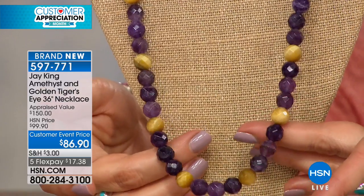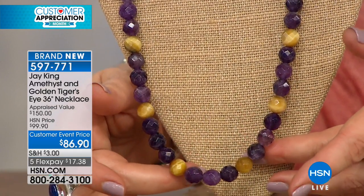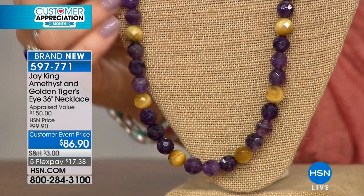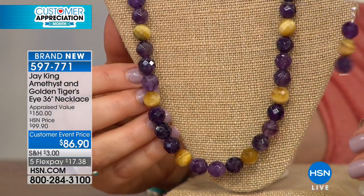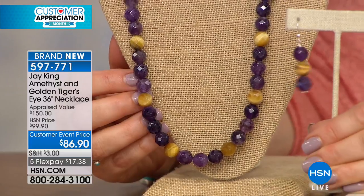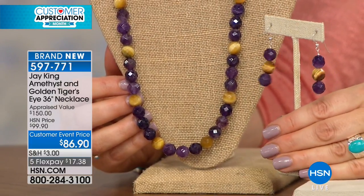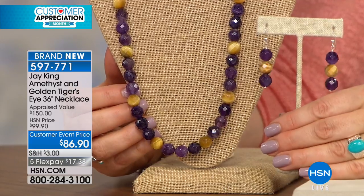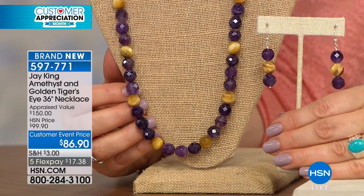Then that is hand drilled. They use a diamond drill, and then they're run on a lap machine. They literally do them by hand, run them, and they round them down, and then they come up with a round bead. Now, when they have a round bead, you would think, okay, they're done. Well, no. They're not even close.